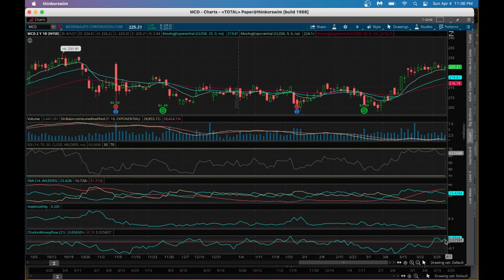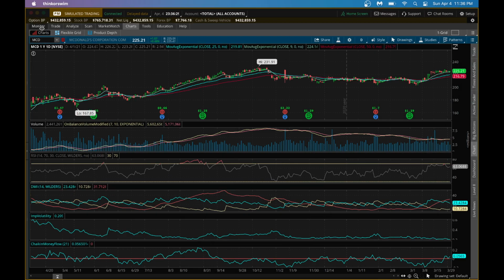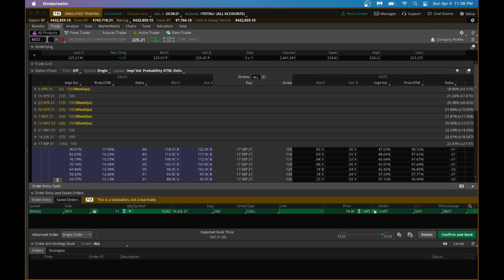So with this, I would be super happy if the RSI were a little bit lower. It's 63. I would be very comfortable if RSI were around 50 or so. Nonetheless, because the indicators are showing us positive results, I would go initiate a buy order. You could buy the stock outright. For example, if we go into the trade grid here for McDonald's, I could either buy McDonald's upfront at $225.25. I could buy maybe a stock or two at this point.